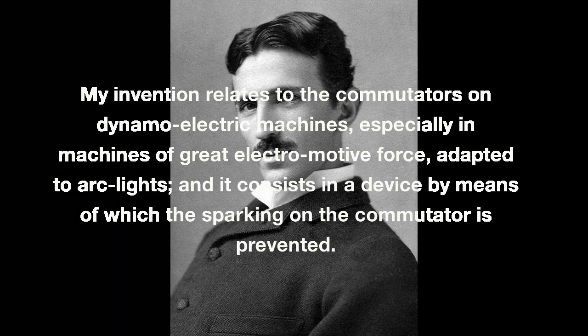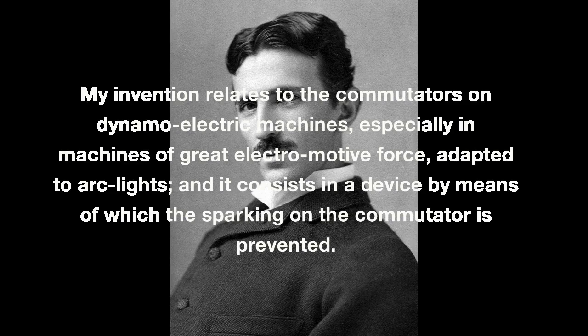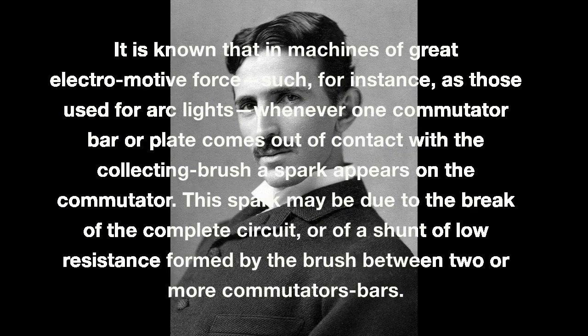My invention relates to the commutators on dynamo-electric machines, especially in machines of great electromotive force, adapted to arc lights, and it consists in a device by means of which the sparking on the commutator is prevented. It is known that in machines of great electromotive force, such, for instance, as those used for arc lights, whenever one commutator bar or plate comes out of contact with the collecting brush, a spark appears on the commutator.